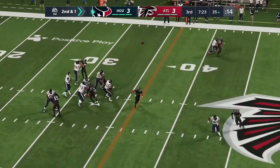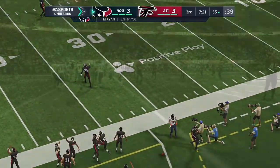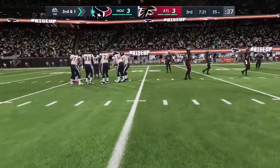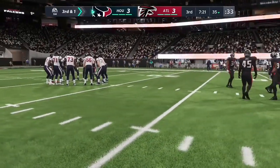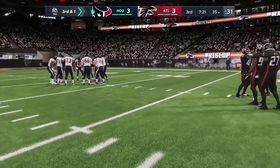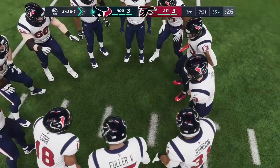From the gun, Ryan lets it fly deep for Cobb, and he almost intercepted it. They haven't picked a ball off yet. That probably should have been their first. And it's 3rd down now. And 1 yard to go.